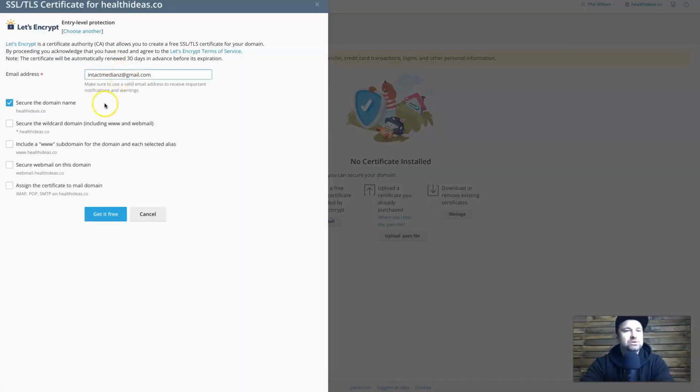So you just want to come in here, put in your email address. You can check these things if you wish, like your webmail. So every time you get an email, it's going to be secured as well. You can actually check all of these if you wish.